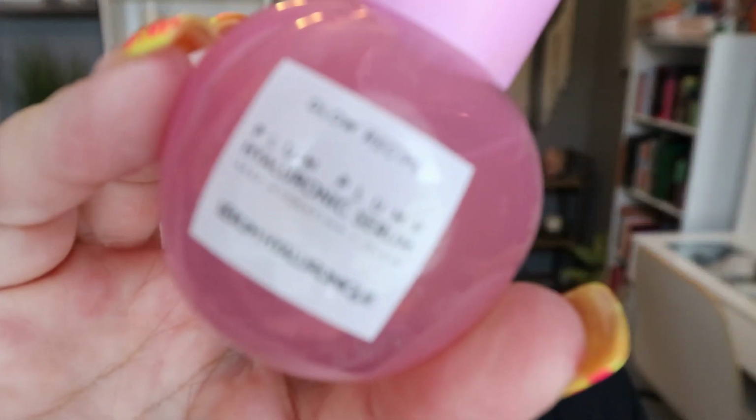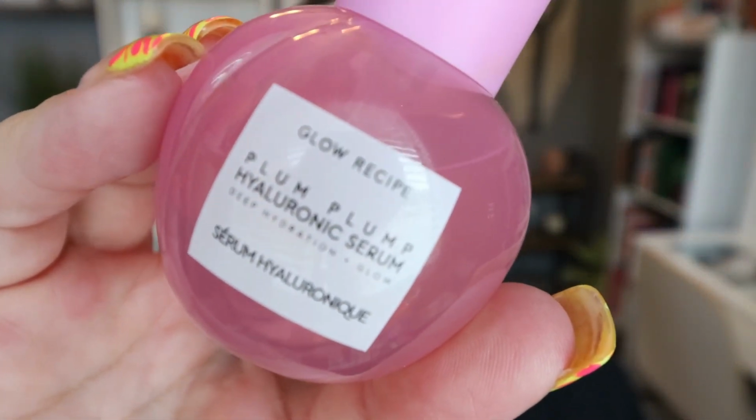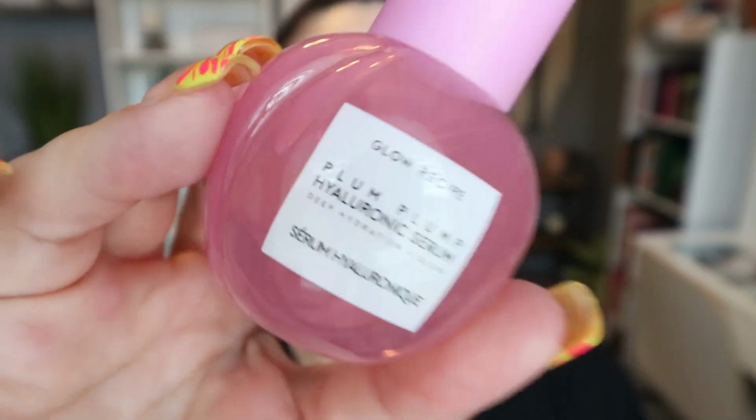I just got back from my walk. I have my coffee. Let me zoom you in. Let's test out Sheglam. Like I said, I just got back from a super long walk, so I went ahead and washed my face because I get nice and sweaty, and I did apply my Glow Recipe Plum Hyaluronic Acid Serum to my face. I absolutely love this. This is a product that I use every day under my makeup, so I will go ahead and link this down below for you as well.